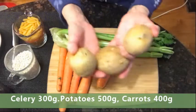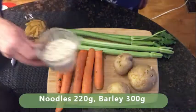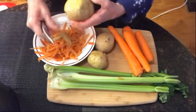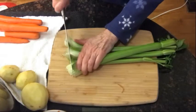For the soup, you will need 4 celery stalks, 3 potatoes, 5 carrots, and 1½ cups of noodles and barley. I like to use gluten-free noodles. Then you want to peel everything and rinse everything well.